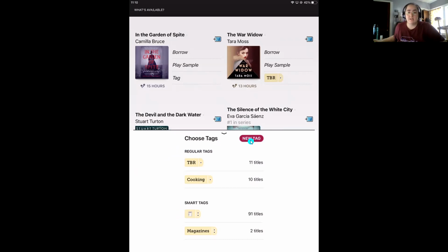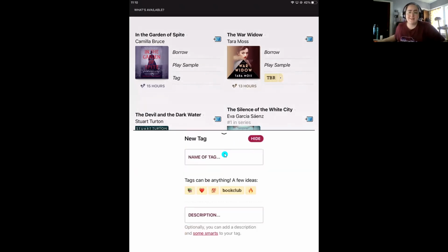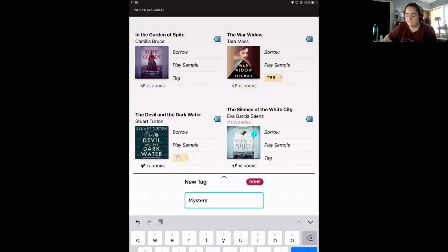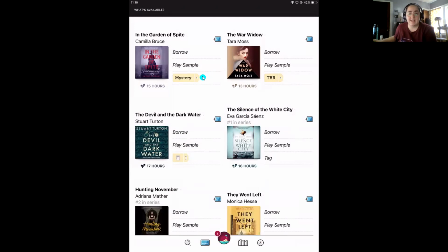Let's go ahead and create a new tag for this book that I was tagging. So I'm going to tap on new tag. One type of tag I create a lot is just genre. I have to be in a certain mood to read specific genres. So I will create genre tags. That way, when I'm in the mood for a mystery title, I can just hop in and find the book that I've tagged in that tag. So I'm going to tap on done after I name it. And you can see that tag shows up right next to the jacket cover.